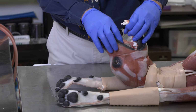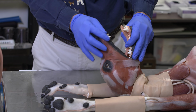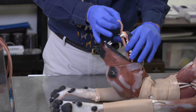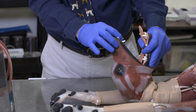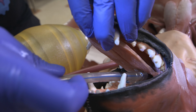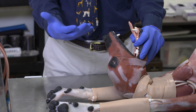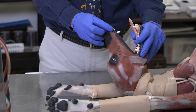So the first thing that I'm proud of and like is the fact that it does have a very realistic airway. The tongue, as well as the internal aspects of the glottis and all, allows intubation. Also, the face, I try to give it kind of kind eyes, and you feel a bit of empathy for the canine as you use it.